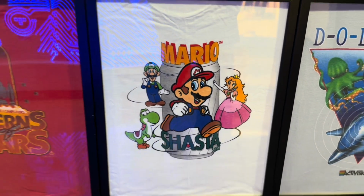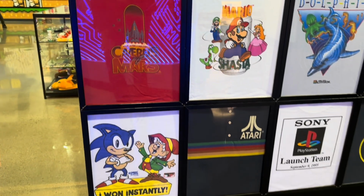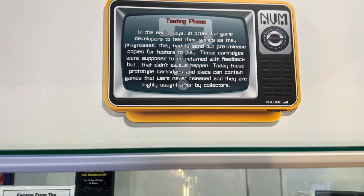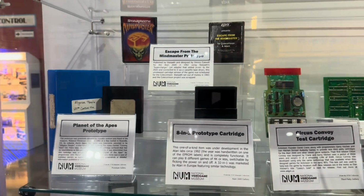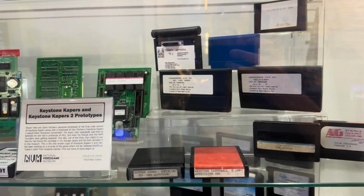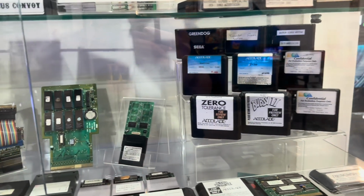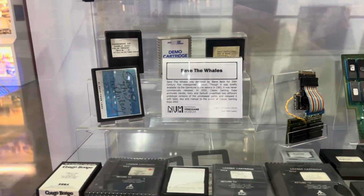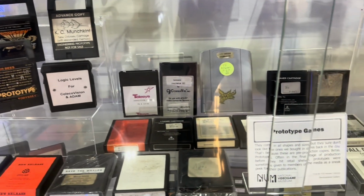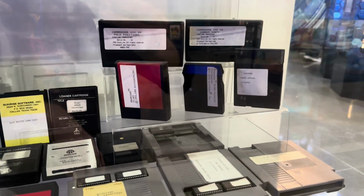Mario Shasta, huh? Caverns of Mars. I played that for the first time not long ago, courtesy of the Atari 50 collection. Really fun shooter, really groundbreaking, very influential. They've got a ton of prototypes here, which is always very cool. Now, a lot of just people off the street may not care much about these. This is kind of thick in the weeds for hardcore gamers who have seen everything and that find these prototypes for games that some of which never came out and some that did come out. And some of these are available online. You can download the ROM, which is always cool. And yeah, it's really cool that the National Video Game Museum is doing a great job of preserving these rare artifacts.